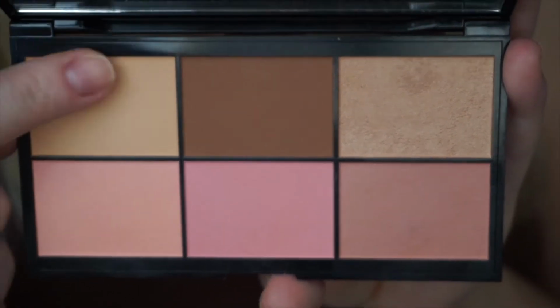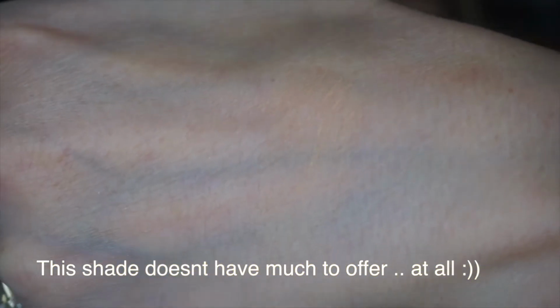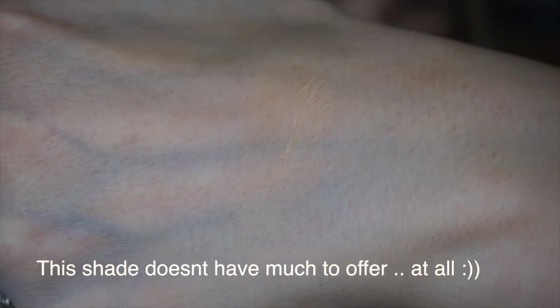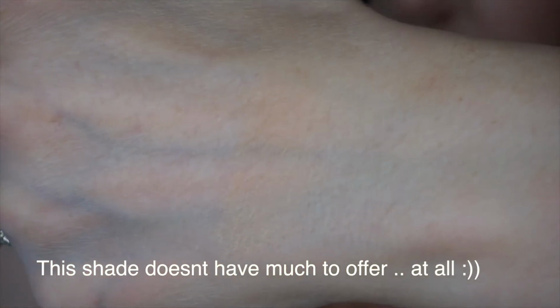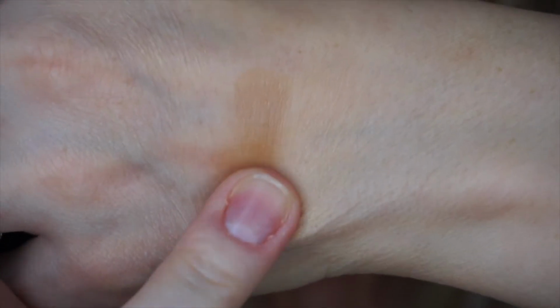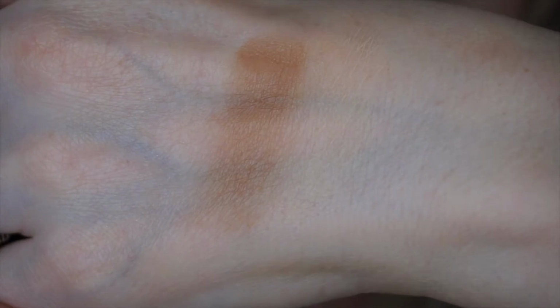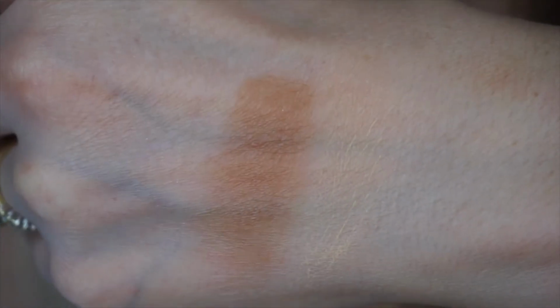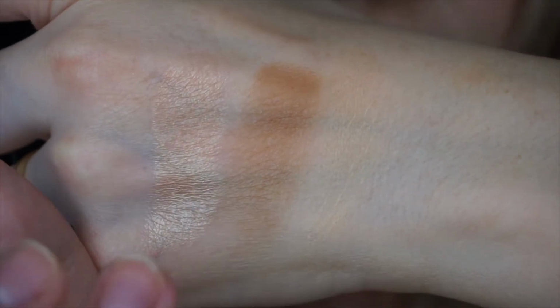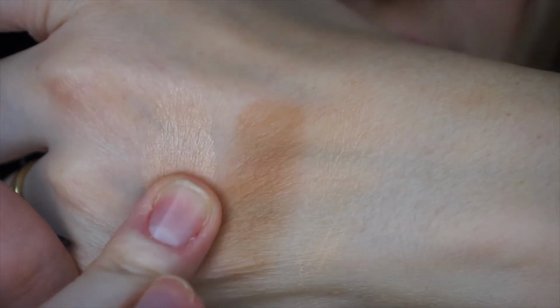So I have this matte shade. This is a very matte, kind of powdery looking shade. Maybe you could use that on the brow. It feels very soft though. It's not very pigmented. Moving on to the bronzer. It feels very soft. It has a slight sheen to it. It's not completely matte. This is the shade. Now the highlighter. It's quite golden looking, like a champagne kind of shade.